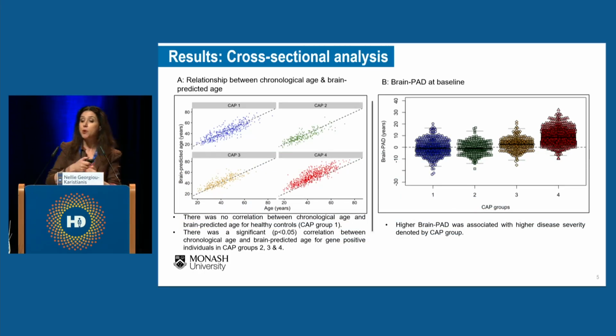So the results here are from the cross-sectional analyses. You can see here the relationship between chronological age and brain predicted age for each of the different CAP groups. Obviously for CAP group 1 being healthy controls, there was no correlation between chronological age and brain predicted age, but there was a significant correlation between chronological age and brain predicted age for each of CAPs 2, 3 and 4. In panel B, we correlated brain PAD at baseline with CAP groups, and we see here that high brain PAD was associated with higher disease severity as denoted by CAP group.